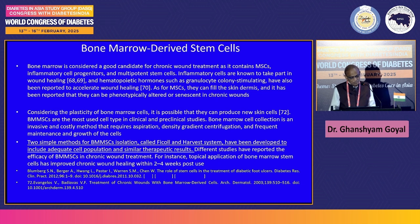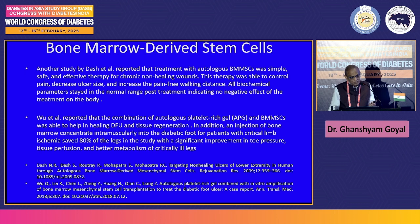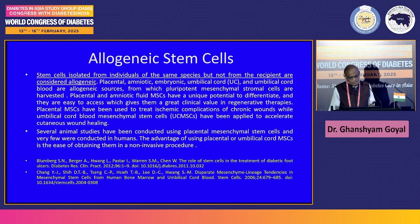And isolation methods are two: the Ficoll and Harvest systems. So these are two studies, Dash et al. and Wu et al., which have shown that the combination of autologous mesenchymal stem cells and platelet rich gel helps when given intramuscularly. About the route also, I'm going to discuss, it is very important.